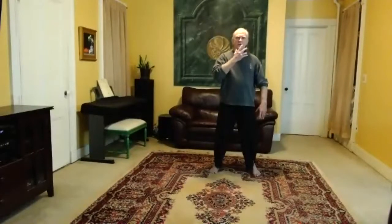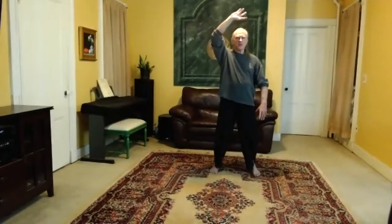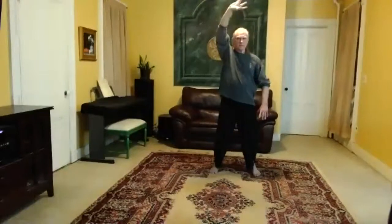So here I'd like you to breathe in as you reach up. Inhale through the nose. When you get up here, you're gonna rotate the forearm so the palm faces up and reaches up. You're really extending, opening, reaching with the elbow, reaching with the wrist, reaching with the fingers. And we've reached the end point of our yang extension. And I just want you to feel into the stillness there.